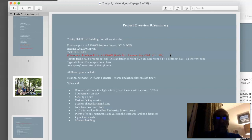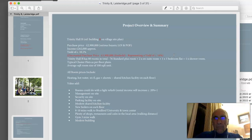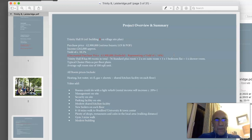Trinity Hall B has 80 rooms in total: 76 standard plus rooms, plus 2 ensuite rooms, plus one bedroom flat and a shower room. Typical cluster flats as per the floor plans, average room size 100 square feet. All room prices include heating, hot water, Wi-Fi, gas and electric, with a shared kitchen facility on each floor. Value added: rooms could do with a light refurb, so rental income will increase by 20% plus.